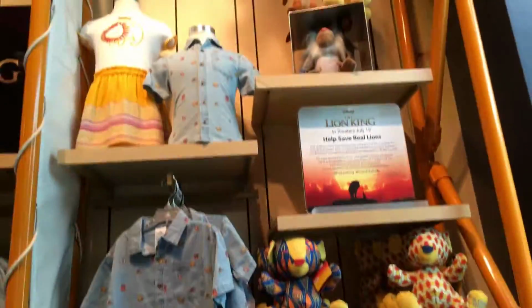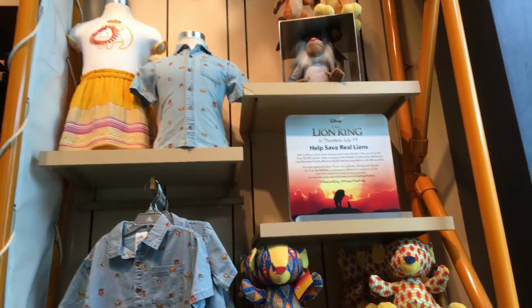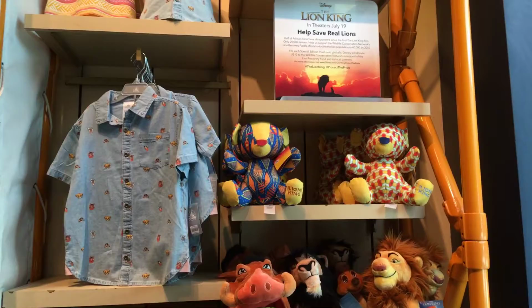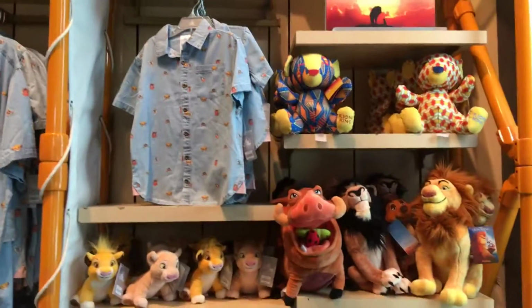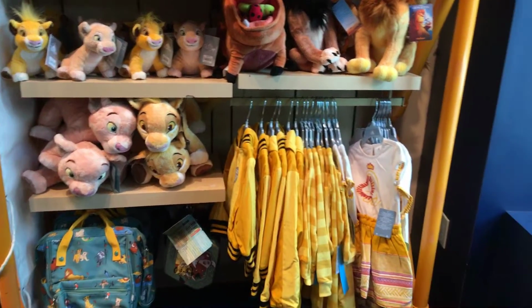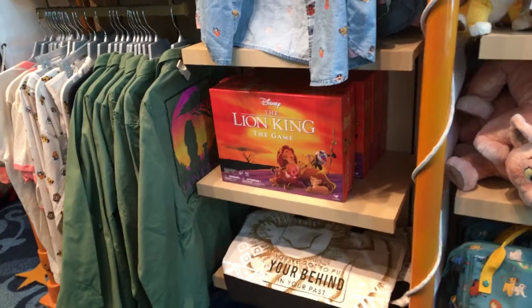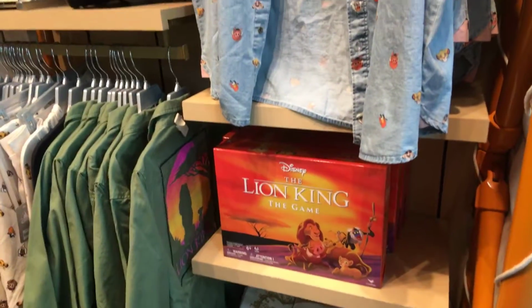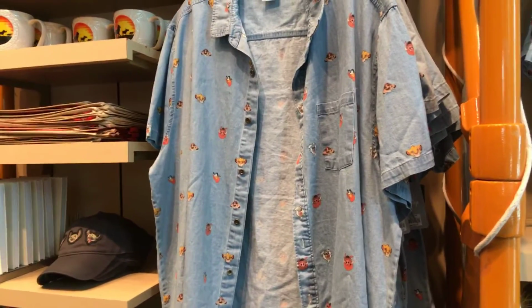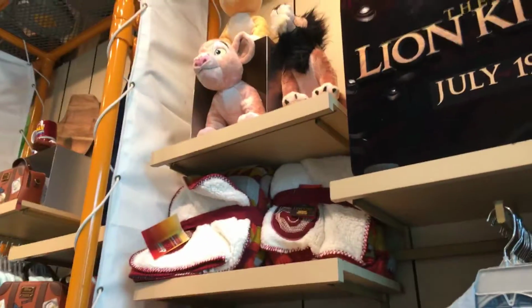Over here is all the new Lion King merchandise that they are carrying. Various shirts and plush. And that is due out July 19th. And they have some different bags down there on the bottom, and little kids' clothing. There's a lion. Different bags, a Lion King game, various jean type shirts. That's pretty cute. Mugs, plush.